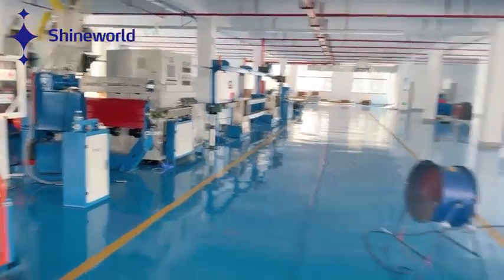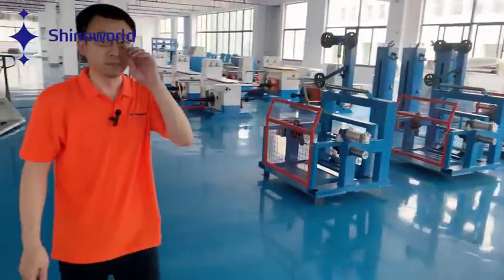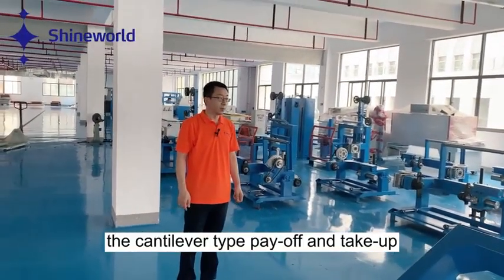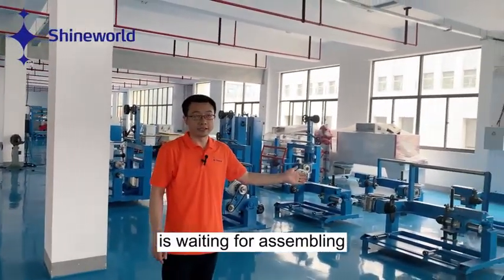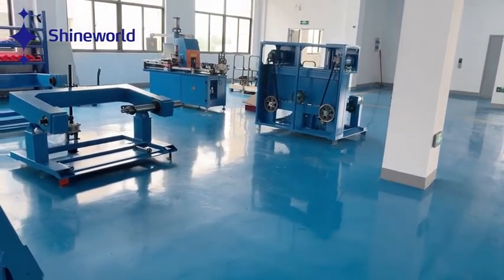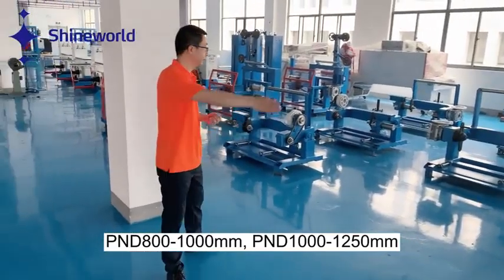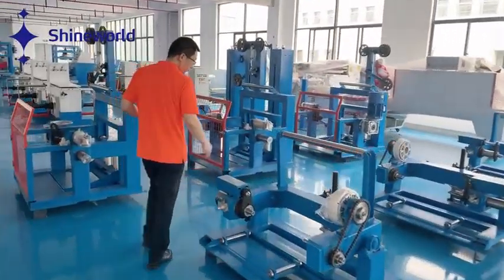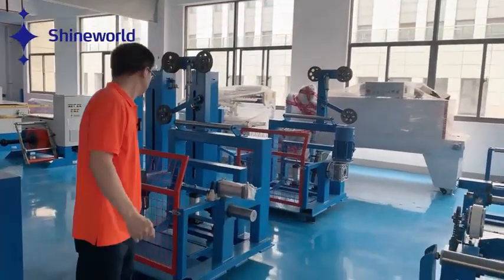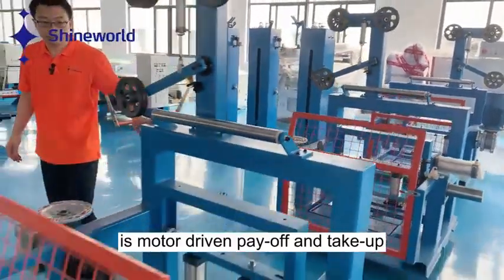Okay, so in this area, let me introduce the different series of payoff and take up. Now this is the cantilever type payoff and take up. We're waiting for assembling. And the size is from 500, 630, 630 to 800, 800 to 1000, 1000 to 1250. And here 1, 2, 3, 4, 1, 2, 3, 4 is motor drive payoff and take up.